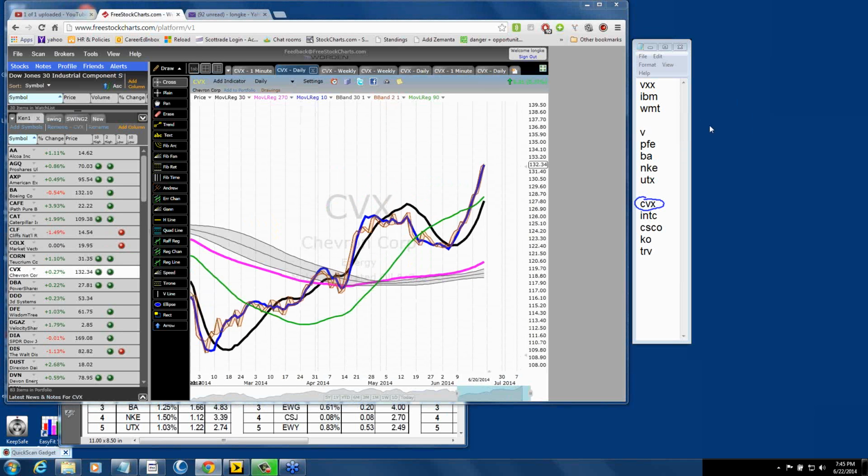Now the nice thing on CVX, as you can see from Friday, these 2 little green dots, this is a handy little feature in free stock charts. I have it set for a 10-day. If it makes a 10-day high and a 2-day high, then those little green dots fire. So things like corn, Chevron, agriculture, Caterpillar, silver, American Express, all those made 2-day and 10-day highs. So when we're looking over here at, let me change the screen just a little bit.